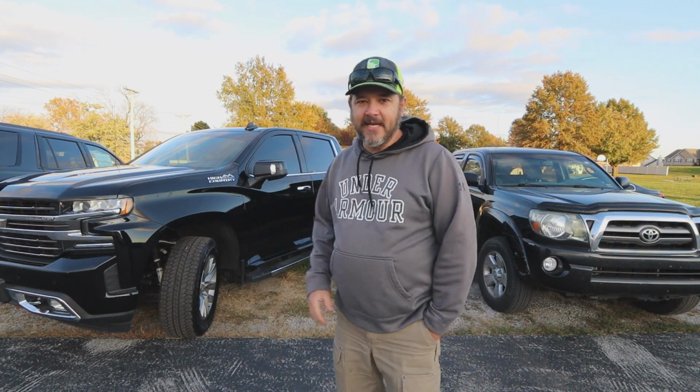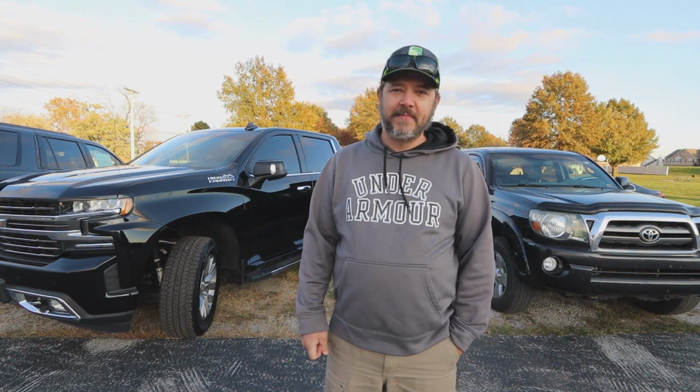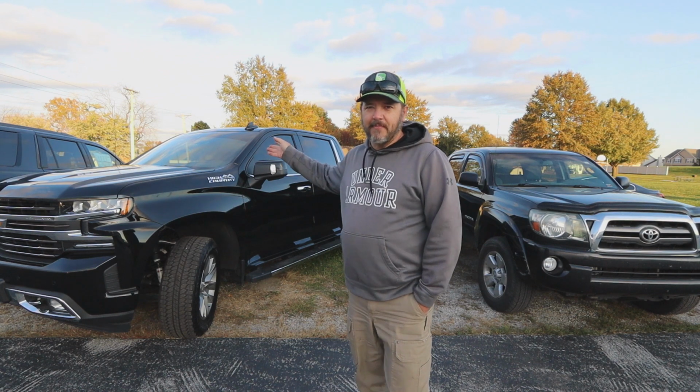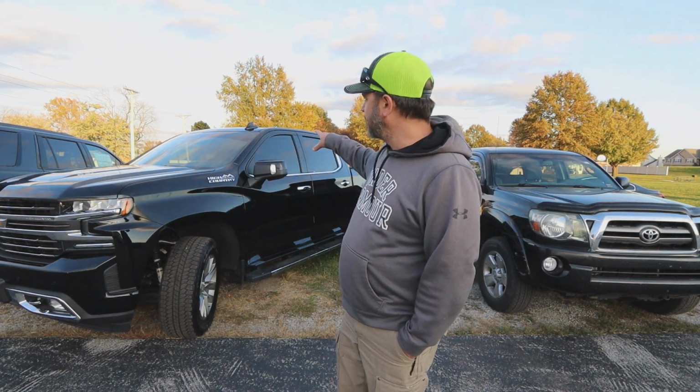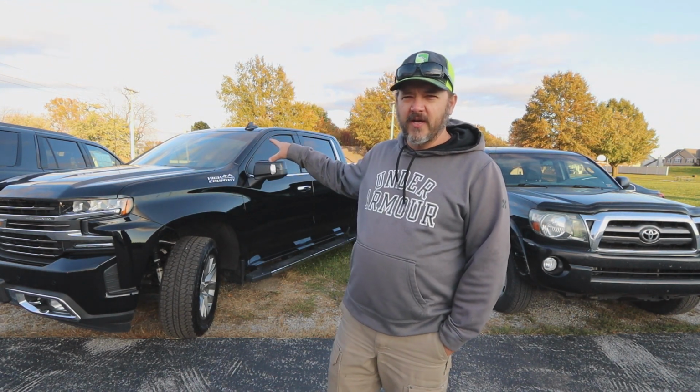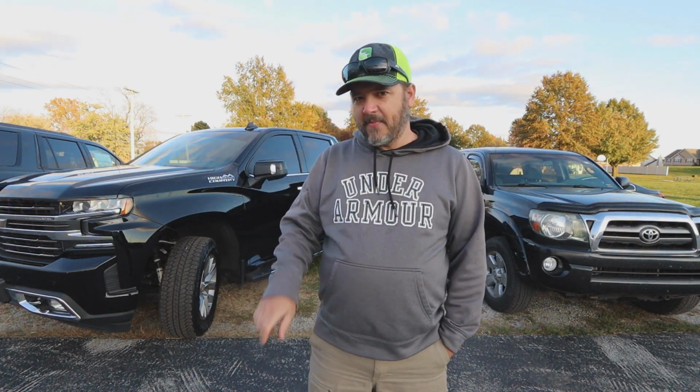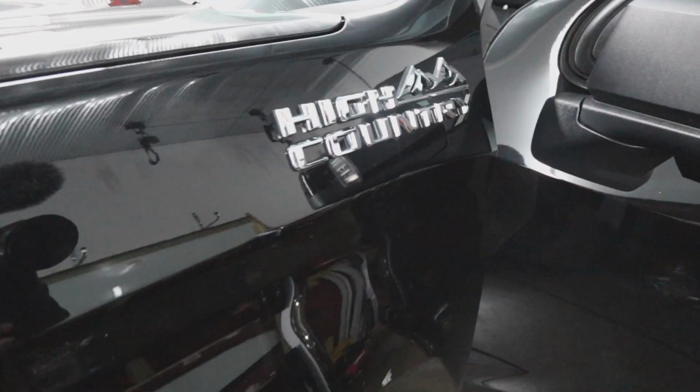So anyways, I'm going to take you inside here and show you a little bit about this truck. I got the windows tinted already, 35% in the back, 20% on the front doors, and then 5% right above the window. But anyway, I'm going to take you on a trip around this truck.